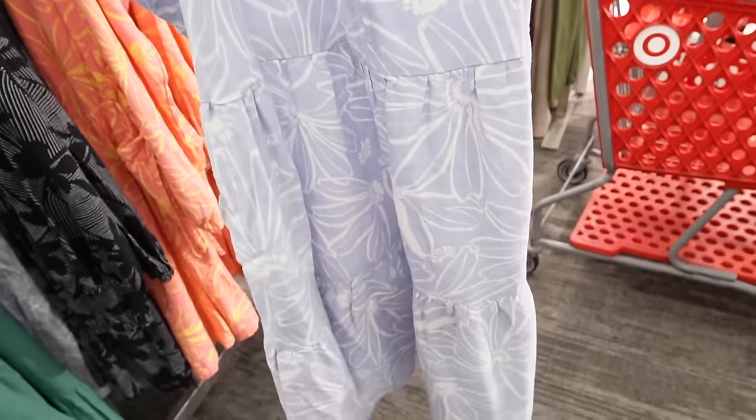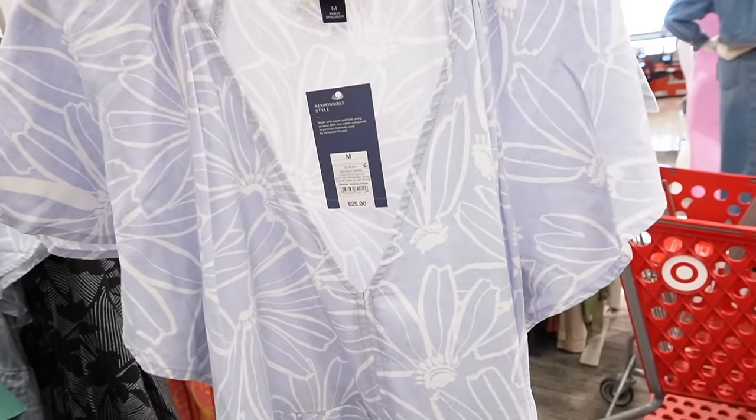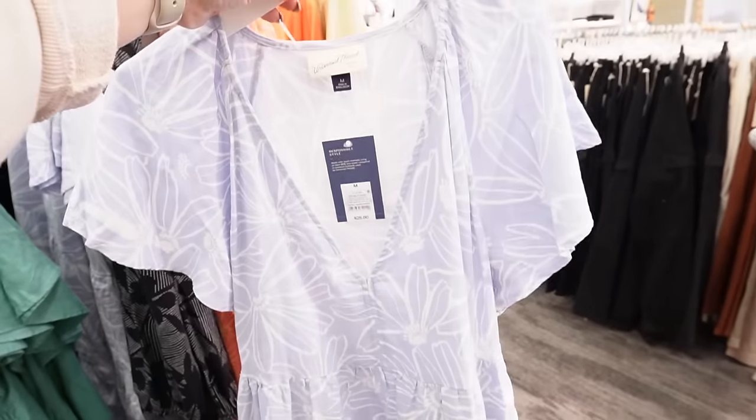The V-neck I'm a little bit concerned with. I just feel like it goes down very, very low. But this is cute. A really easy throw on and go spring and summer dress. And I'm loving the blue flowers.